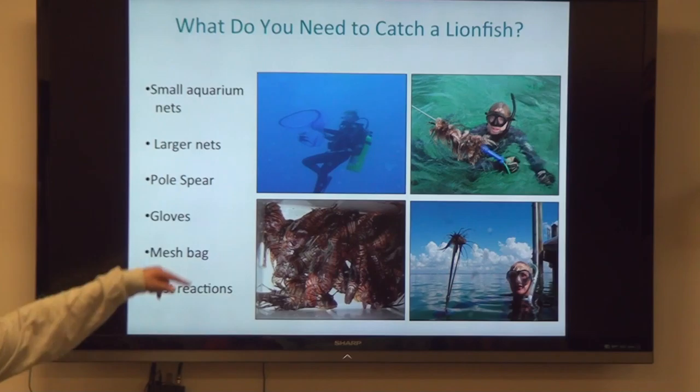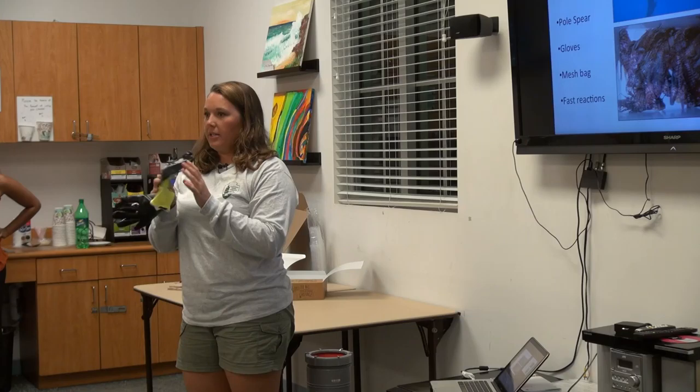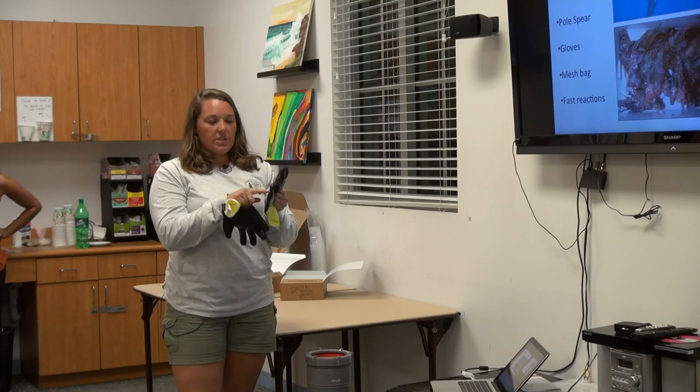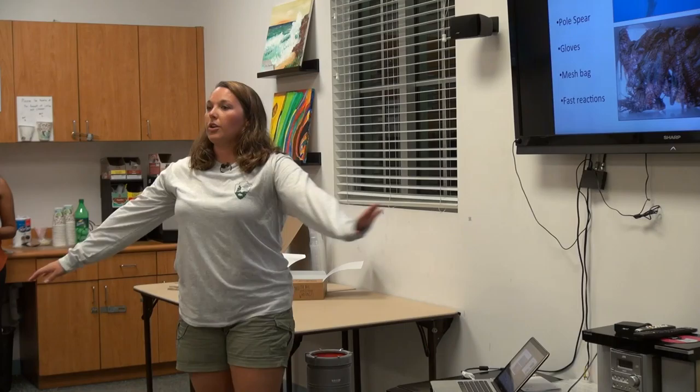Just things that you need if you want to go out and try and catch lionfish. You can get the aquarium nets, larger nets, like that one over there. Pole spears, like I showed you. Definitely wear gloves. If you have these handy dandy needle-puncture-proof gloves, they help at least on the underside of your hand, just under here, for when you handle the lionfish. So it's really good for handling them.